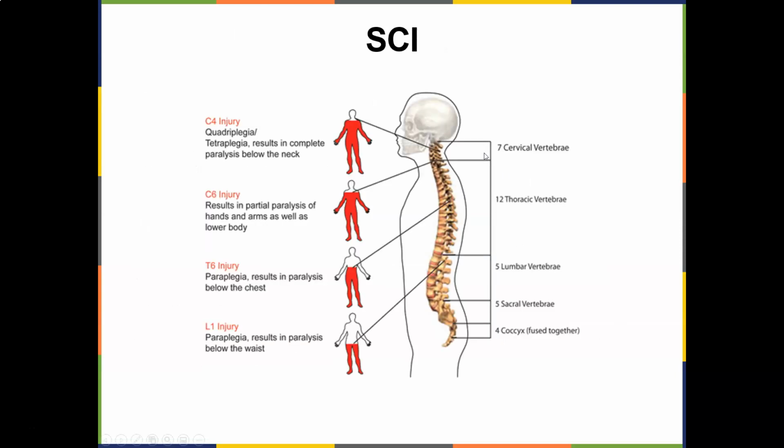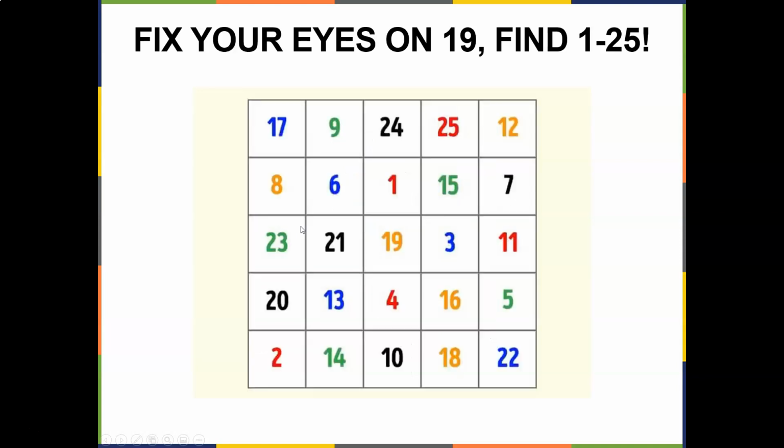Here's a spinal cord injury, what this would look like. A C4 injury would be quadriplegia or tetraplegia, results in complete paralysis below the neck. A C6 injury results in partial paralysis of hands and arms as well as the lower body. A T6 injury would result in paraplegia, paralysis below the chest. And an L1 injury would cause paraplegia, paralysis below the waist. So make sure you know these landmarks right here.